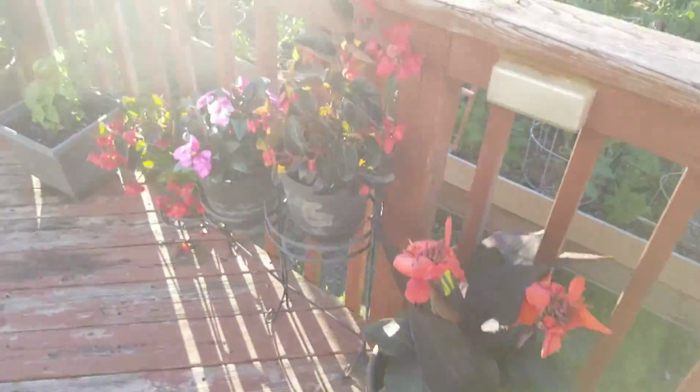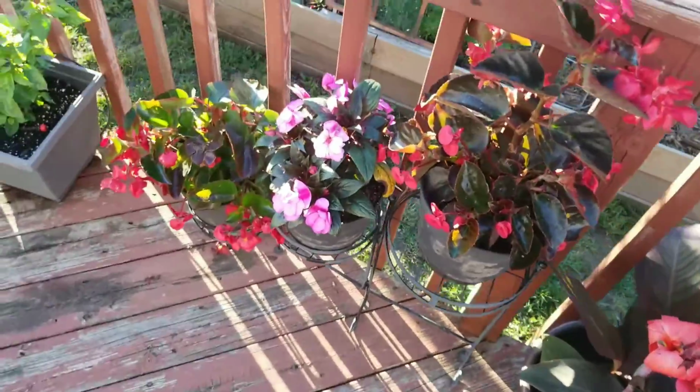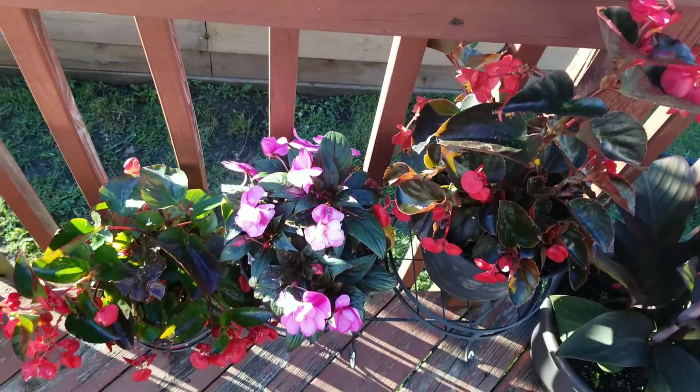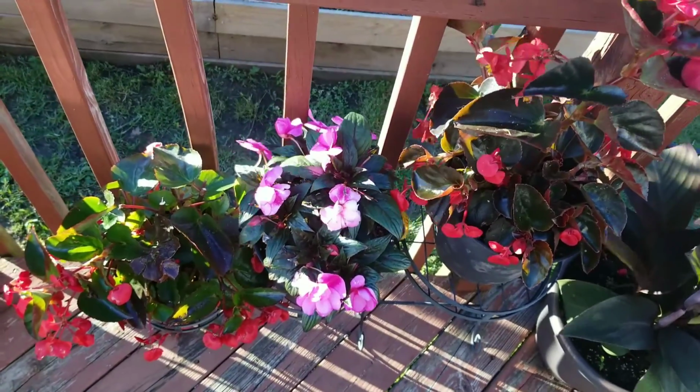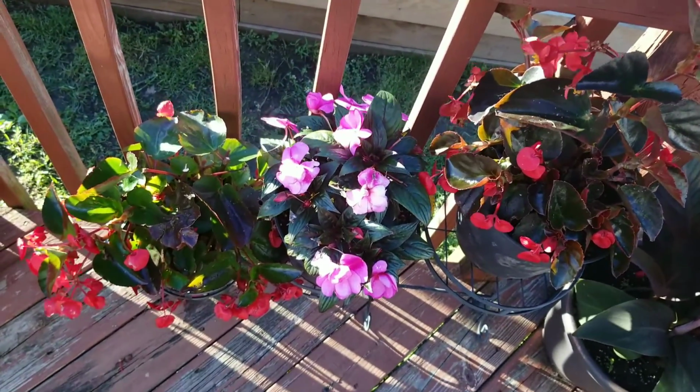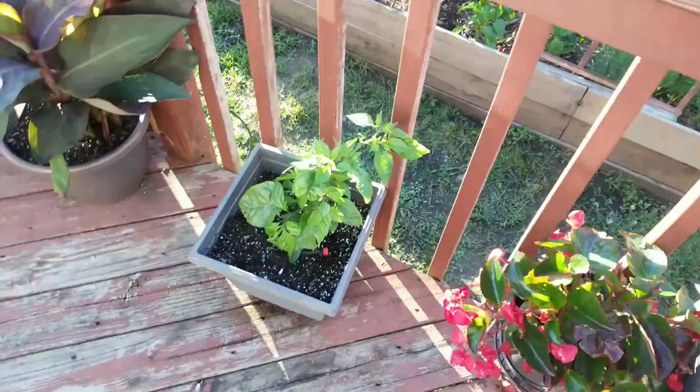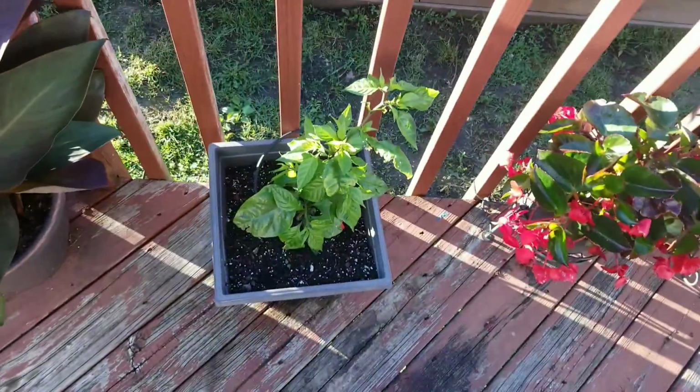The canna's doing well. And these guys here, I don't know exactly what they are, but they are prone to leaf spot. We've had a lot of rain. I've had to prune quite a bit due to the leaf spot. They're doing all right now. I have a reaper plant here.